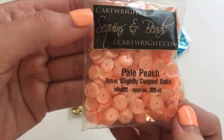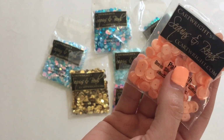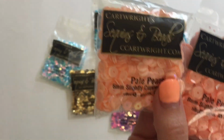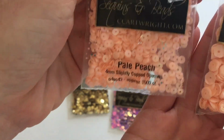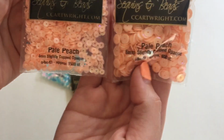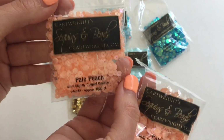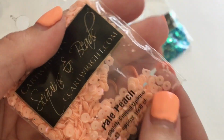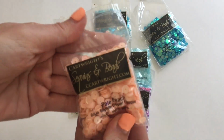This one is a pale peach in an 8mm. I think my favorite size is definitely a 6mm sequin. And then there's really little 4mm. So this one's the pale peach, same thing. One's 4mm and one is 6mm. I noticed the smaller the sequins, the more static electricity there is. Try getting this out of the bag and you see all these little centers of the sequins, those stick everywhere and get everywhere. The bigger ones are much easier to work with.